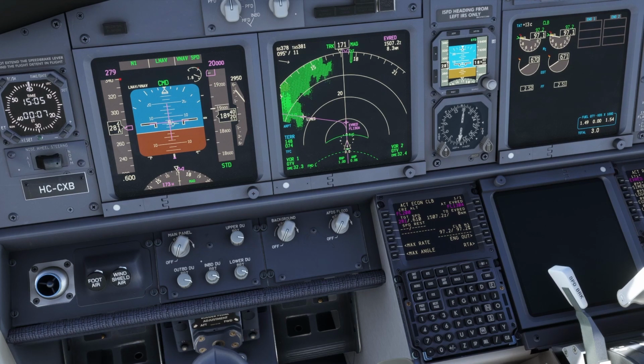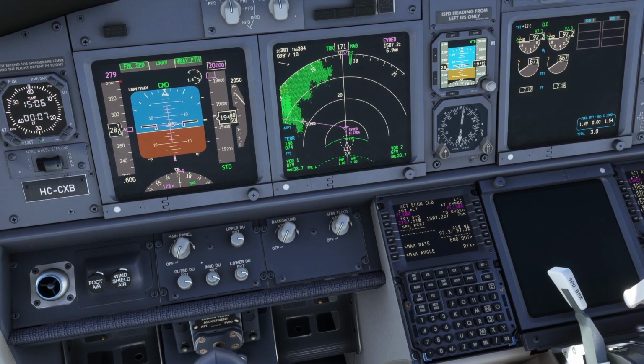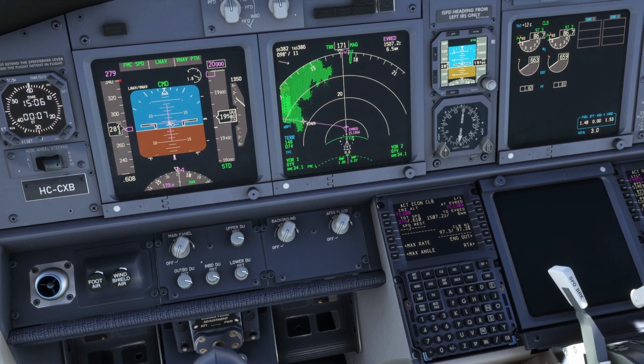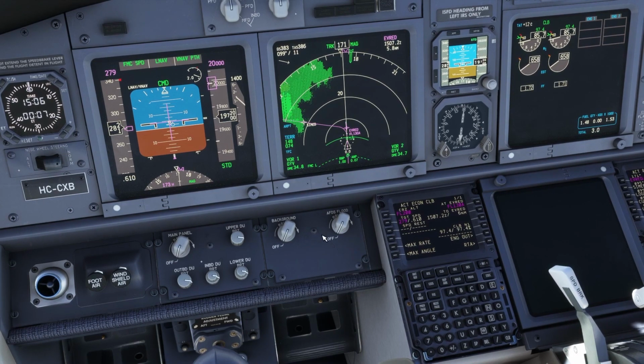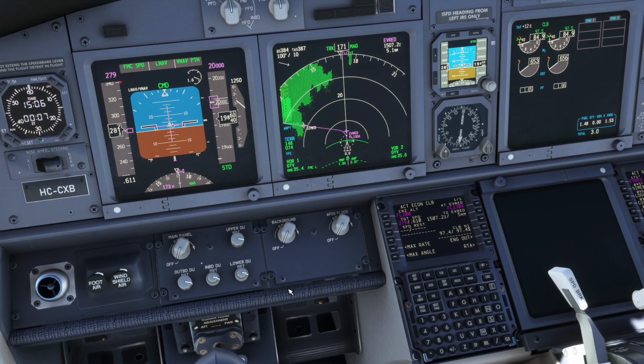Okay, so we are 1,000 feet to level off. That's our alarm. FMC speed, VNAV path. So now we are in the econ climb page. Once we level off, we should get the cruise page.